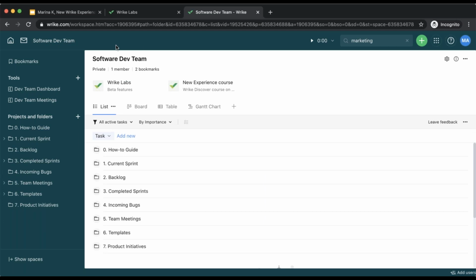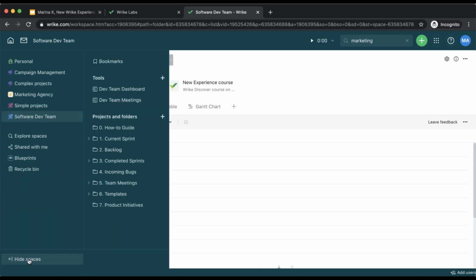If you use information from multiple spaces, remember that you don't need to always click to the home page and then switch to the relevant space. Look at the bottom left corner. There's a new button that is called Show Spaces. It allows you to move where you need in a few clicks.